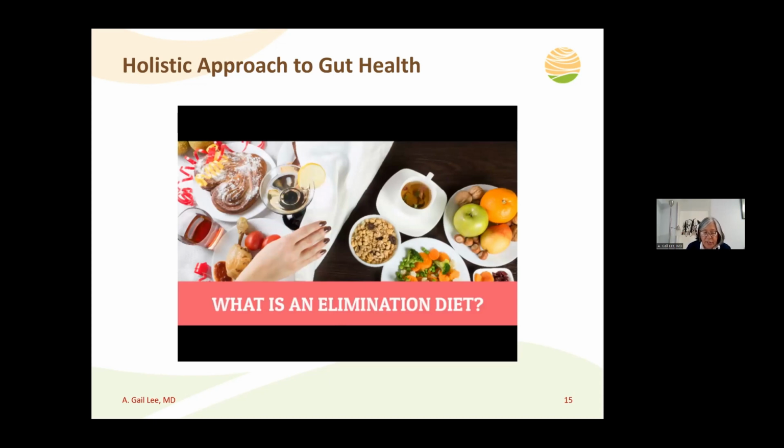So, what is an elimination diet? Basically, with an elimination diet, we will be eliminating foods that might be sabotaging your health. And then, when we eliminate them, we can see how you feel. This elimination diet takes about 3 weeks to start. We eliminate the foods, and then we wait for about 3 weeks to see whether the symptoms start to go away.